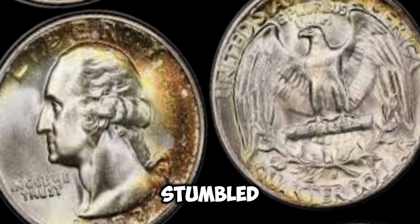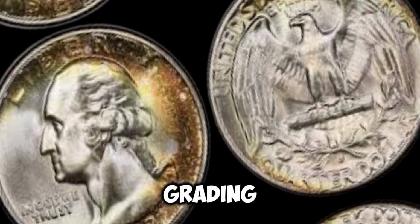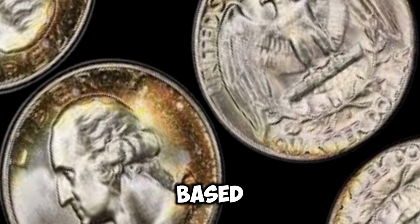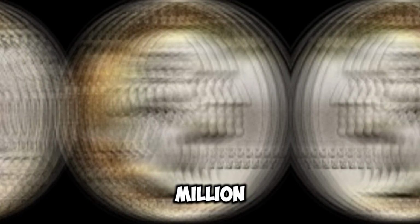If you think you may have stumbled upon a 1953 proof set quarter in your collection, it's essential to have it authenticated by a professional coin grading service. These experts will be able to examine the coin thoroughly and determine its authenticity and value based on its condition, rarity, and historical significance. Trust me, you don't want to miss out on a potential $1 million payday.